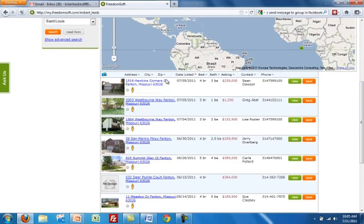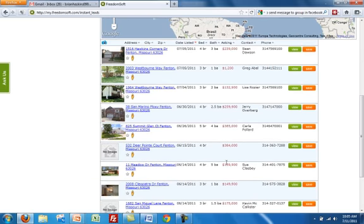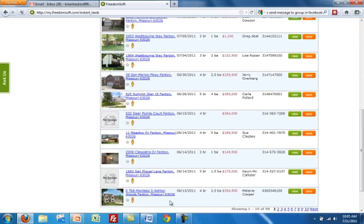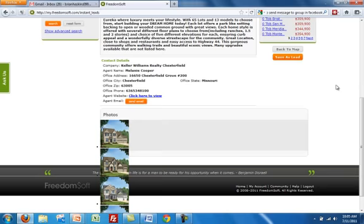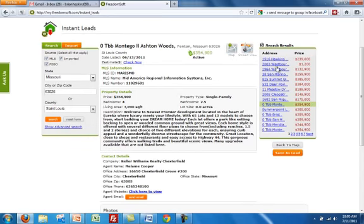So here we go. We've got the property right here. A lot of these are going to be listed on forsalebyowner.com. You've got one right here listed. They're asking $1,200 for this particular property. We've got some higher priced properties as well. You can view the property, and it's going to come up with all the information about the particular property right here. You've got other comparable properties.